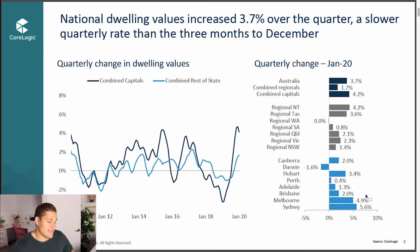National dwelling values increased 3.7% over the quarter, a slower quarterly rate than the three months to December. As we said last month, this tapering off for the combined capitals is quite interesting, and what it might indicate is just the slower December-January period. Everyone's away on holidays, people aren't really active in the property market, they're not buying and selling, auctions aren't being held, so clearance rates aren't getting reported. So we tend to see this slowdown anyway.